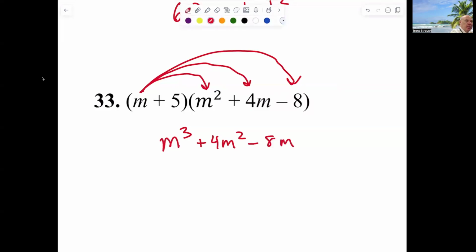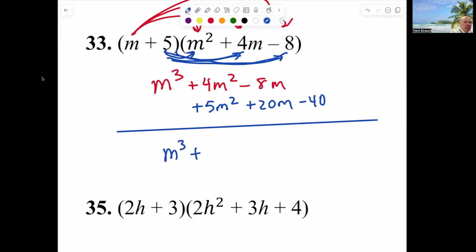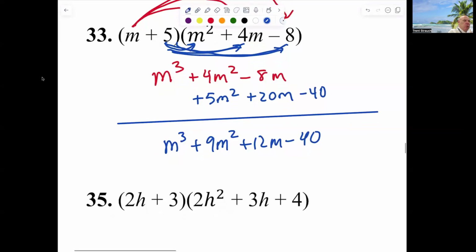Now I'm going to distribute the what? The 5. This times this. This times this. But you got to pay attention now. What's 5 times M squared? So do I put that with the M cubed, or do I put it with the squares? Put it with the squares. So that's plus 5M squared. 5 times 4M, plus 20M. 5 times negative 8. Now look, it lines up perfectly. That's the little shortcut. Now we just say to ourselves, M cubed plus 9M squared plus 12M minus 40. Not bad.